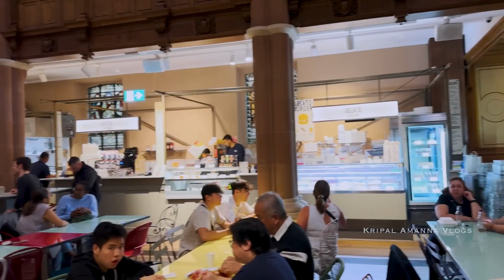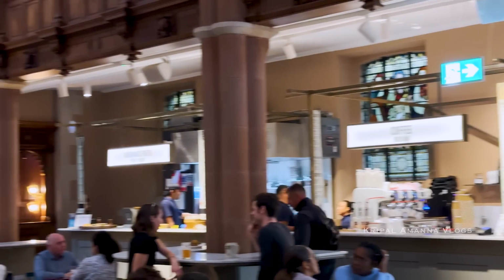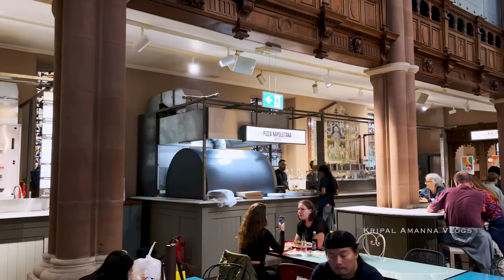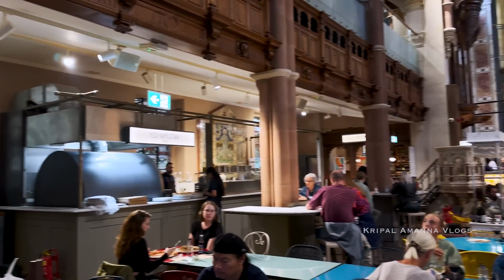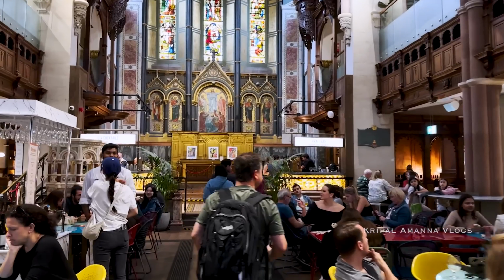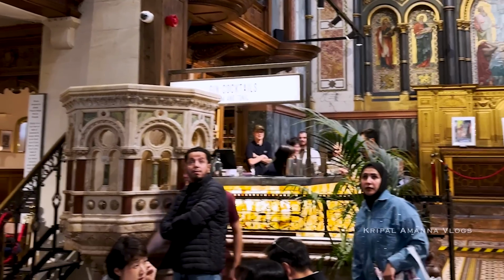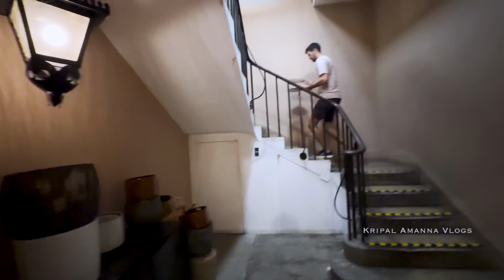So there's gelatos, there's coffee, there's some pasta, ramen, pizza, Neapolitan. There's a wine bar, also not to miss a German brewery right there, and some gin and tonic. So there's also some spaces upstairs, including a bar that I saw the other day.